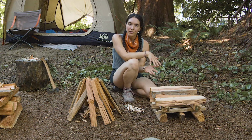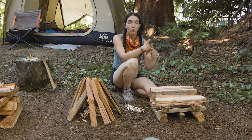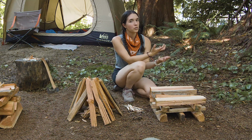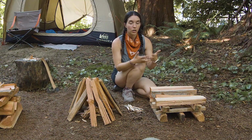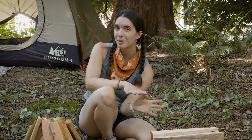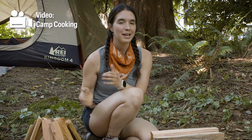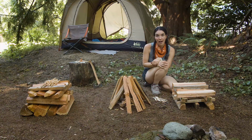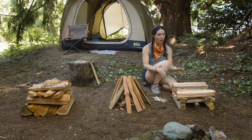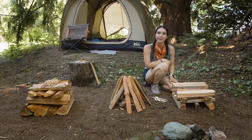The plus side of the log cabin is that it's pretty foolproof and it'll provide coals really quickly. And since coals are the best method for cooking over a campfire, this can be great for that. I'm not going to go too much into campfire cooking in this video, but we do have an entire other video on how to cook at camp, and that will include some tips for cooking over your campfire. So now I am going to set up a log cabin structure in my fire pit, and we will get it going.